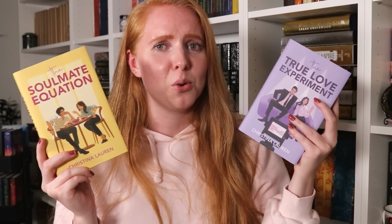And then we have 3 Afterlight editions. Let's start with these 2 that I got in May. Have I included them? I don't think so. No, I haven't. So we have The Soulmate Equation and also The True Love Experiment by Christina Lauren. These are redesigned covers and they are so good.